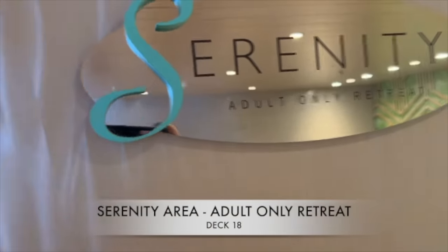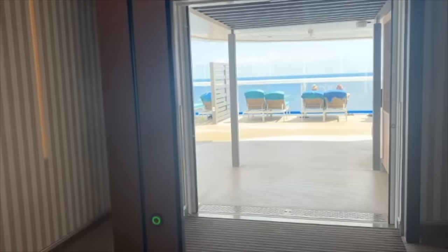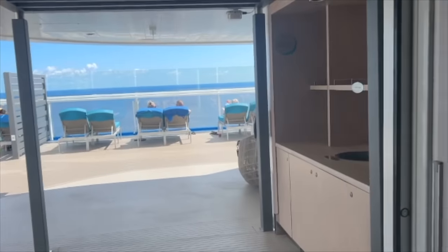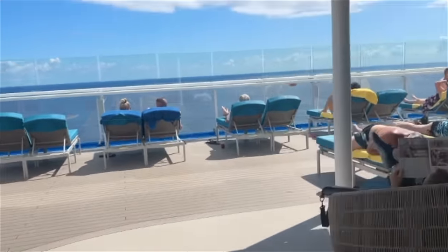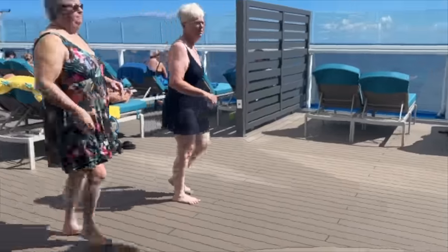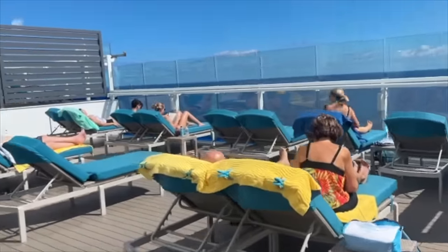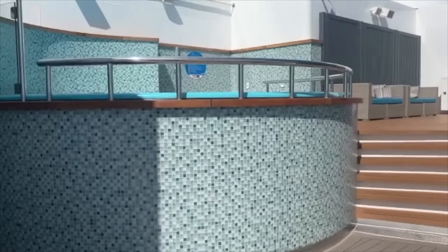Adult only retreat. Do we have to push the button like we did on Mardi Gras? Nope. Open sesame. Oh, it's a hot tub right here, babe. Yeah. Nobody's in it.